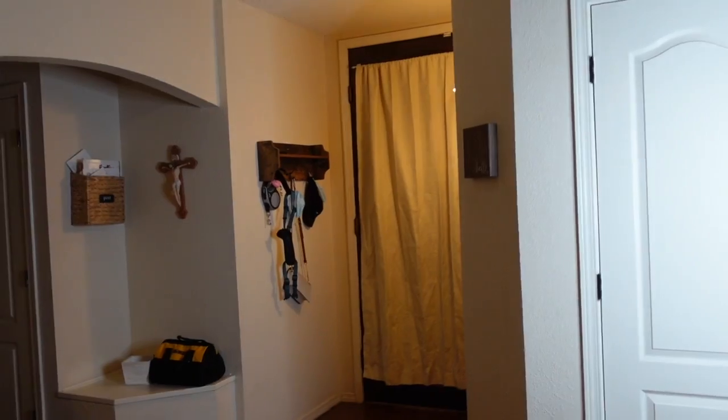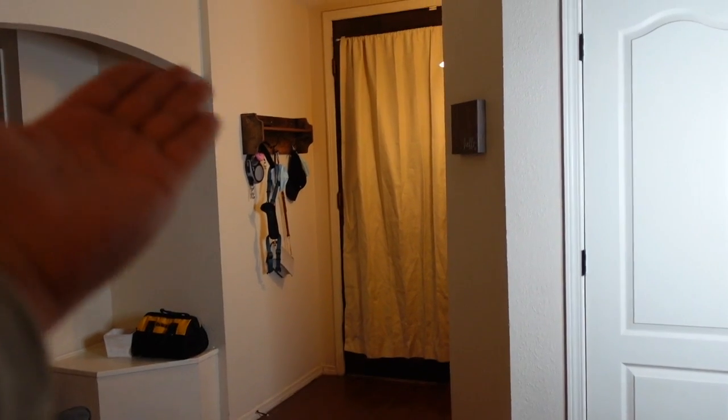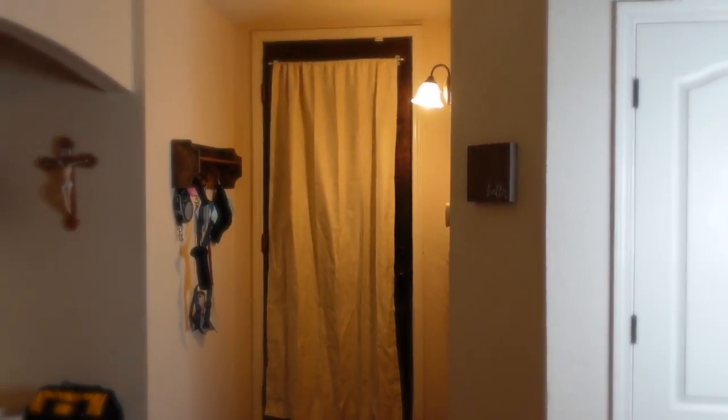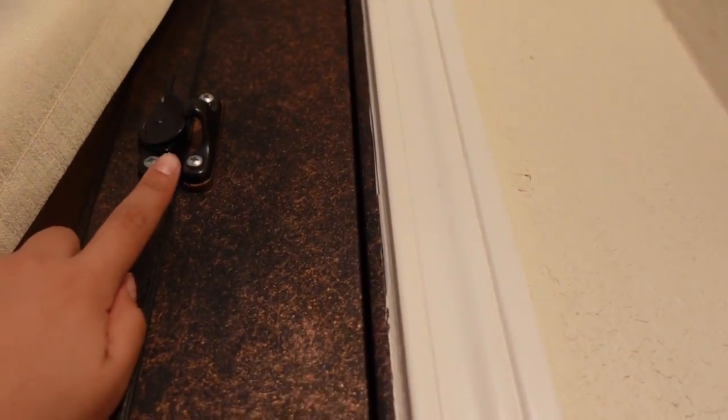Let's go. When you guys walk in through my front door, this is my front door right here. One cool thing about this door, you see these things right here? There's one right here, and another one right here. You just unhook them, and then this part of the door opens, so it's really cool.